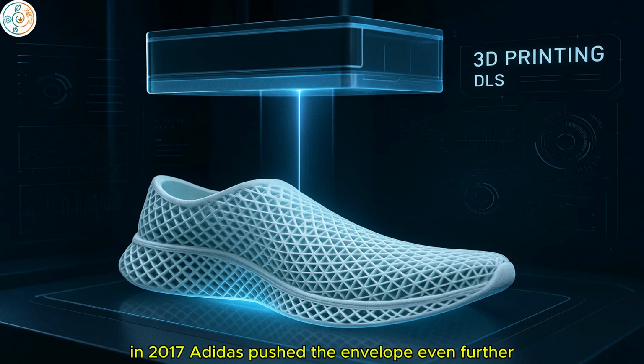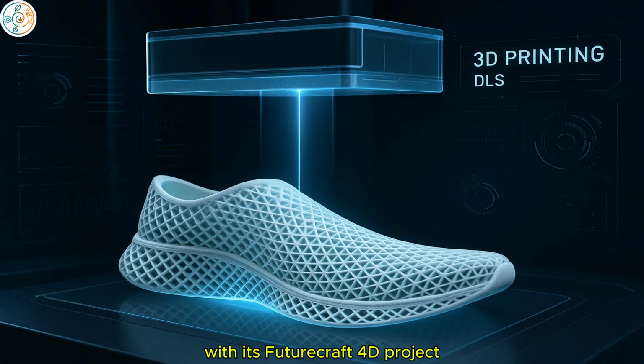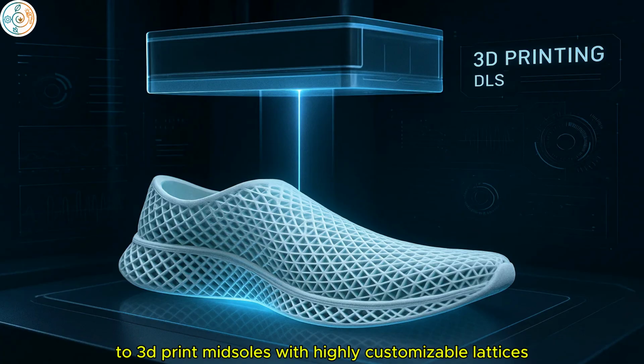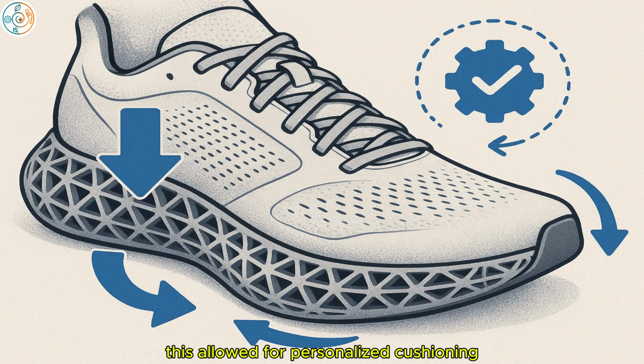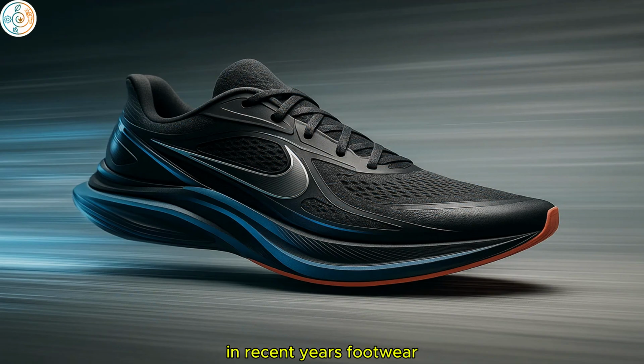In 2017, Adidas pushed the envelope even further with its Futurecraft 4D project, using digital light synthesis (DLS) to 3D print midsoles with highly customizable lattices. This allowed for personalized cushioning that could be adjusted based on an athlete's specific needs. In recent years, footwear innovation has been dominated by the concept of the super shoe.